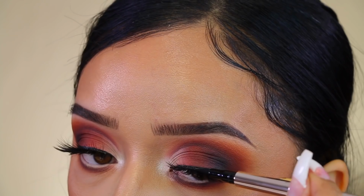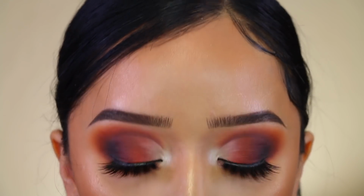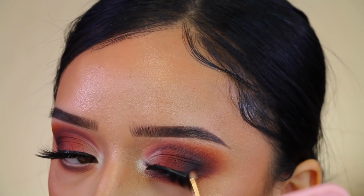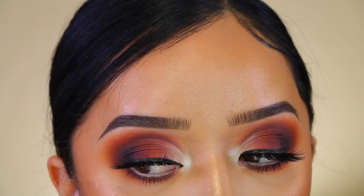So I went back with this tiny little ColourPop brush and I dug into Soda Pop and Abyss, and I just kind of smoked out the outer corners to create a prettier, softer effect. So after you've done that, you guys, you are completely done with this matte warm tone look.